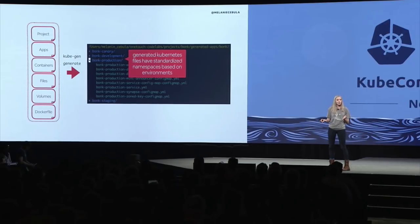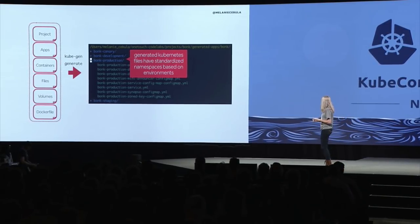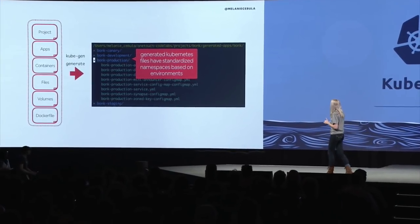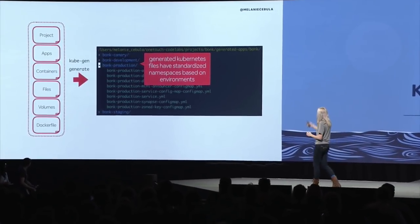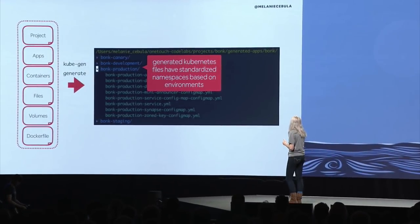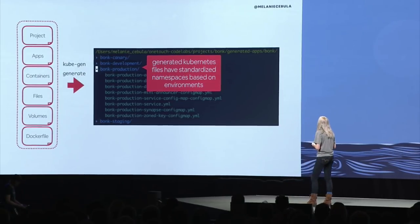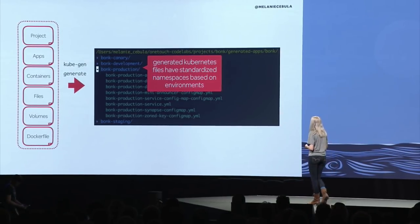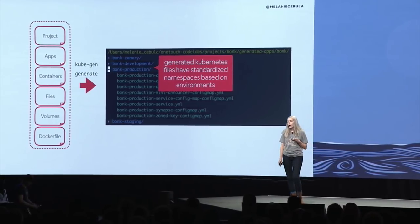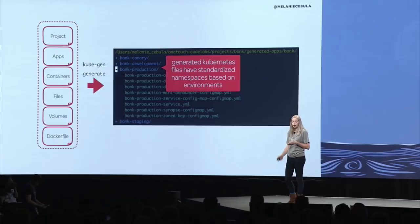Today's example service is Bonk, and our Bonk service has a few environments. Also, I couldn't fit them all on the screen, but the important ones are canary, development, production, and staging. If you expand each of these subdirectories of generated files, those are all the Kubernetes files. We have several config maps, services, role binding files, et cetera. It's going to be really powerful later on, when I talk about our tooling, why having standardized namespaces is important.